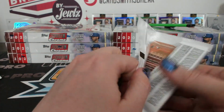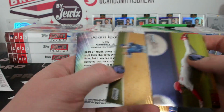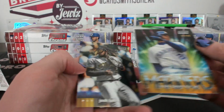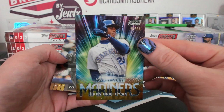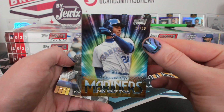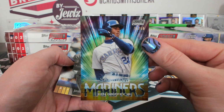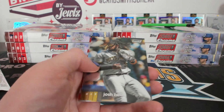Excessive, but, I mean, be honest, you've considered it for a few seconds at least, didn't you? Beam Team Gold, Ken Griffey Jr. I also absolutely love that card. That is awesome. Beam Team Gold to 50. Just the beam teams in general. Yeah, this one's really neat, though. Very well done. Lucky Hippie.